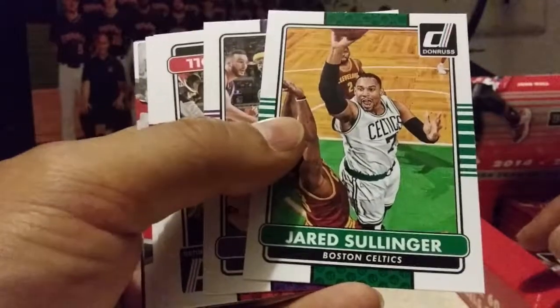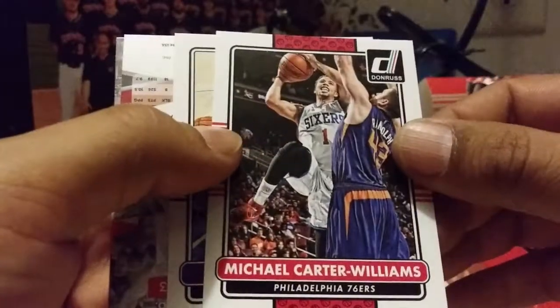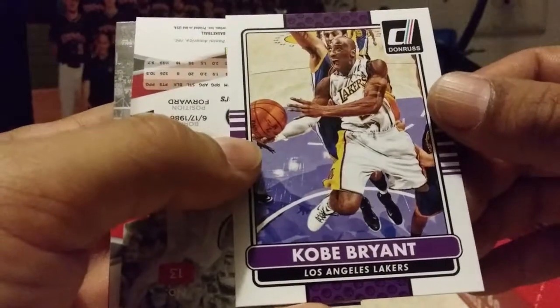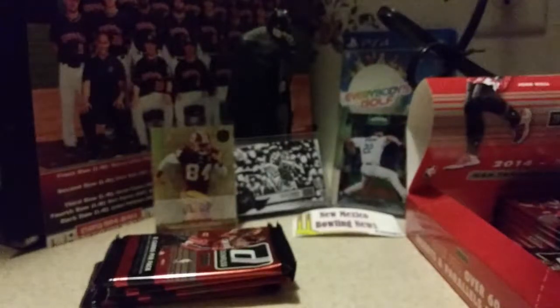First card, first pack, Jared Sullinger. Got Lakers, Jordan Hill. Do a little flip around here, DeMarre Carroll. Michael Carter-Williams. Oh, we got our first one. We got the Kobe Bryant. So I'm going to set that down for a sec. Going to find my penny sleeve so we can sleeve him up real quick.